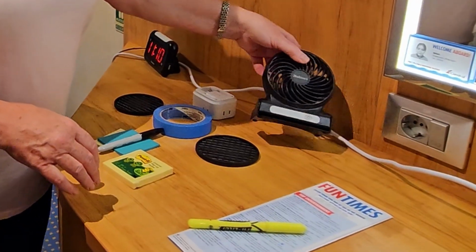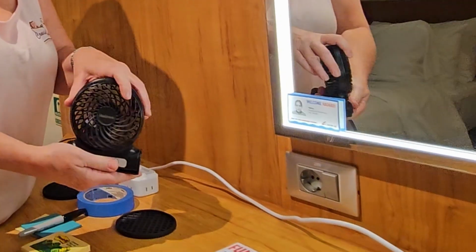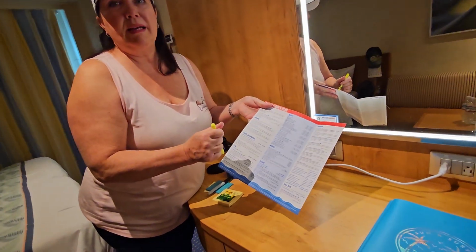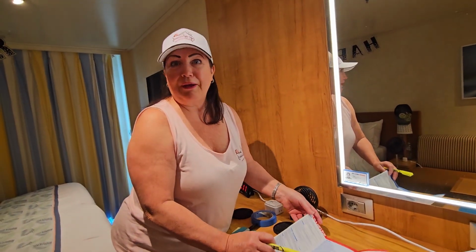Also, I have like a little portable fan, so like when I'm doing my makeup here, if I'm getting a little hot, this is nice as well. We like to bring a highlighter because of the fun times. You don't use the app on your phone to show you kind of the things that you want to do. This is a good way to highlight the things so you don't miss an important trivia or karaoke or some fun things like that.